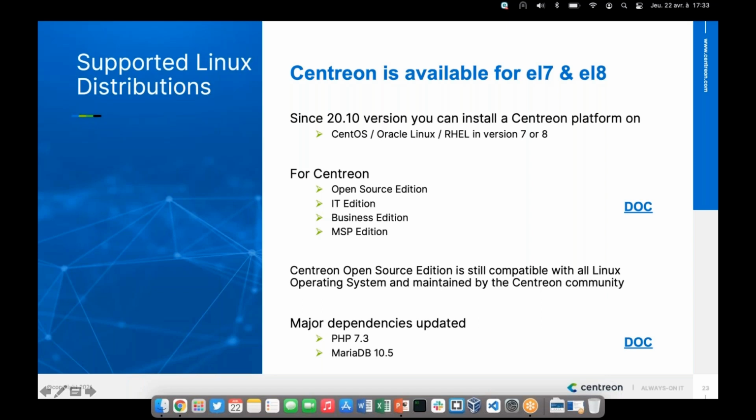Centreon since 2010 is available for Enterprise Linux in version 7 and 8. So for version 21.04, we are also compatible with Enterprise Linux 7 and 8. So you can use CentOS, Oracle Linux, or Red Hat Enterprise Server in version 7 or 8 to install your new platform. And this is available for all Centreon editions, so Open Source, IT Edition, Business, and MSP Edition.